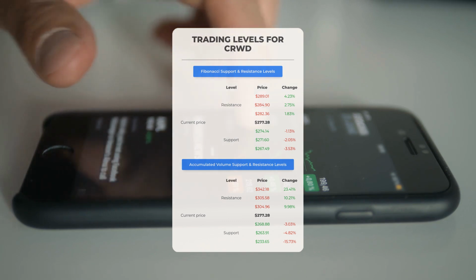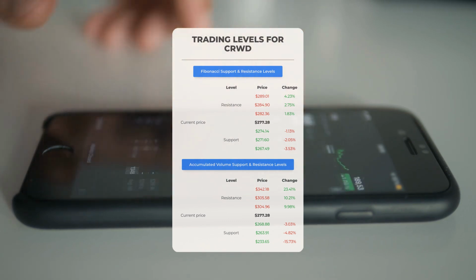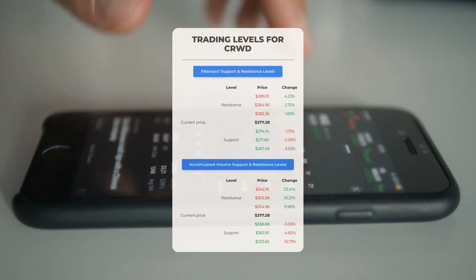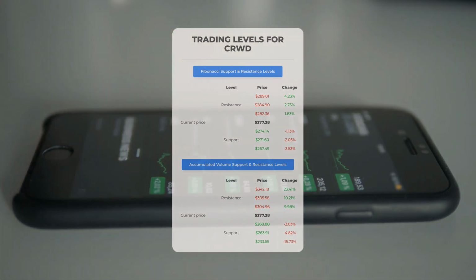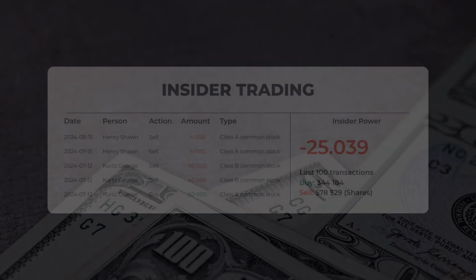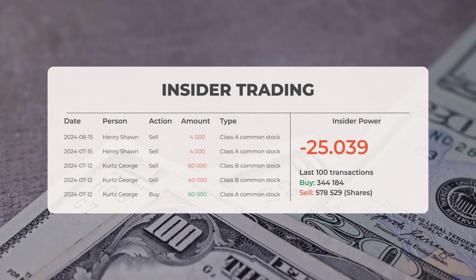Conversely, on the downside, CrowdStrike faces its first support level at $268.88. Should this support level hold, it might present a favorable entry point, anticipating a rebound. The combined average rating for CrowdStrike from multiple analyst sources is neutral.